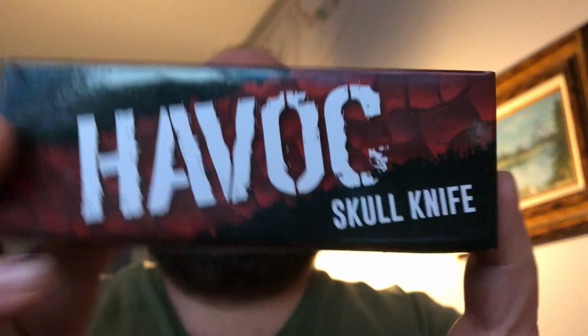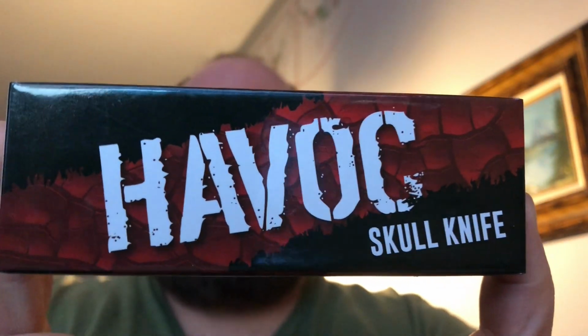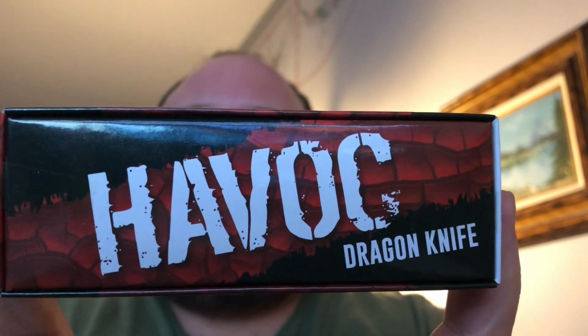Recycling. Next, we have a Havoc skull knife. And on the other side, it says it's a Havoc dragon knife. So, the imperfection here is in the packaging. It doesn't know what it is. It's having an identity crisis, and it's taped shut. I got a feeling these are not damaged. I think BudK is just getting rid of stuff. And it's in the plastic, so even though it's not damaged, I'm not entirely upset about it.